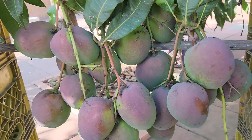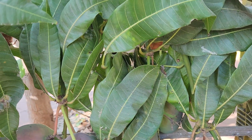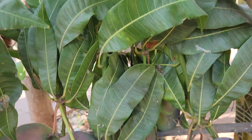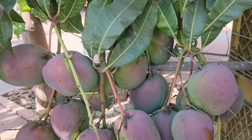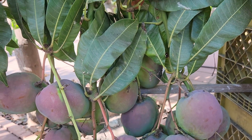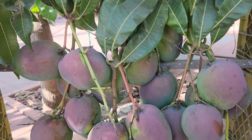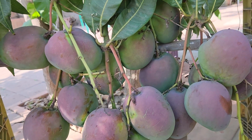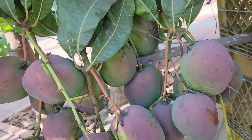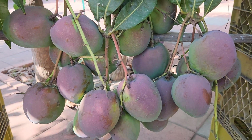And those two have been the most productive for me. In terms of growth habit, Little Gem is not a slow grower, but it's not the most vigorous grower. Maybe that's because of how much fruit it always wants to hang on to. But it's not a slow grower, so it's somewhere in between. When you think about how much fruit it holds on to, it might not be a bad thing. It could even be more vigorous if it had no fruit holding on to it.